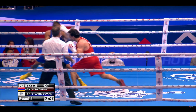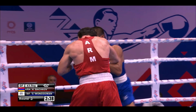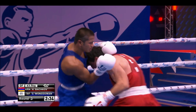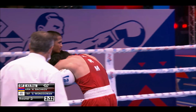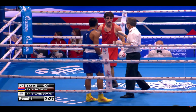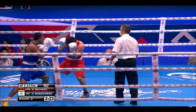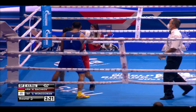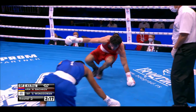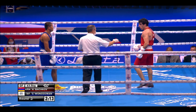The referee talking to him about hitting with the inside of the glove. Right hand there from Bachkov. In fact, the referee is very, very clear when he talks to the fighters about what he's unhappy about. So much, though, that sometimes I think he's about to take a point when he isn't, because he's that deliberate with it. But the fighters can certainly not be in any doubt as to what's happening, which is what you want, good, clear communication. Nearly a minute into round 3.